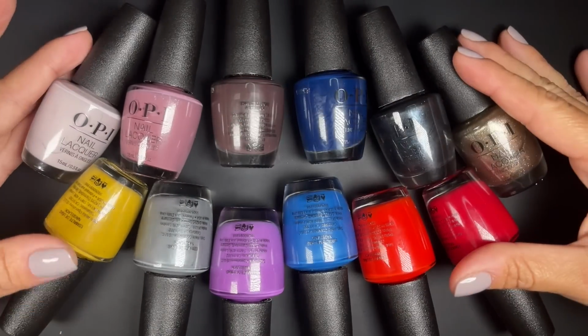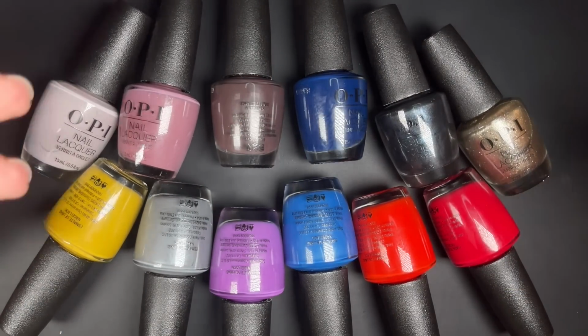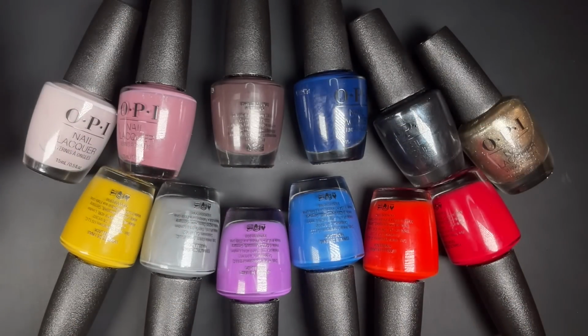So I bought these from Polish Pick. I will link everything down below. So they are available right now. Of course, I am not sure if anything's sold out or whatever. So it's 12 of them. We have a lot. So let's get into it.